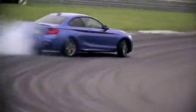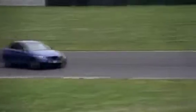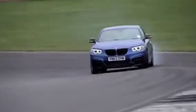So, if in the first stage of the drift, the most common problem is that people aren't brutal enough with the throttle, it's almost the same in the second stage, maintaining the drift, where they don't quite throw enough power at the problem. I'll show you again. There, I'm now flat out. That's registering 6,500 RPM to maintain that drift. Okay?